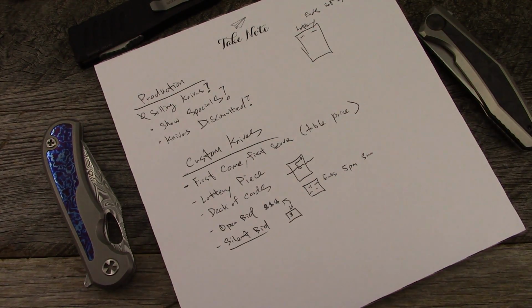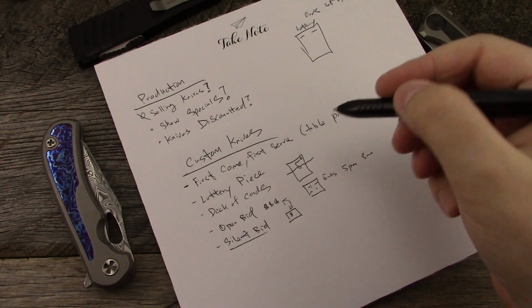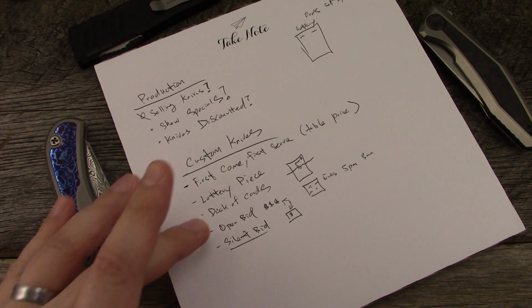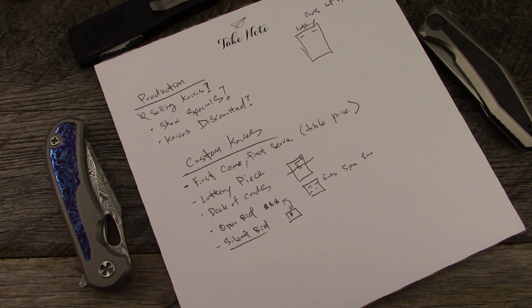Those are some of the ways that the customs are acquired. Again, preparation is key. Makers will start talking about what they're bringing, if they have any first come first serve, what's going to be lotto, what's going to be open bid, what's going to be silent bid. They usually want their customers to know about that ahead of time so that they can be prepared. Or if you just walk up to the table, it'll tell you lotto piece, open bid piece, silent bid piece. It'll typically be clearly marked if it's not the maker's first show, if they've seen other guys do it. So it's not terribly confusing once you understand what these different options are.